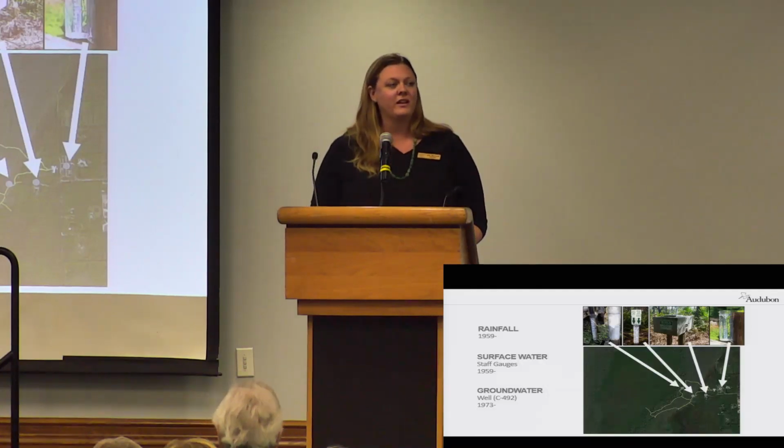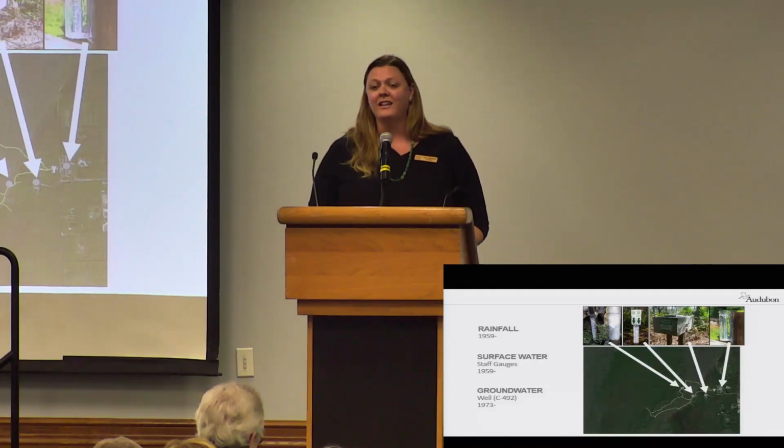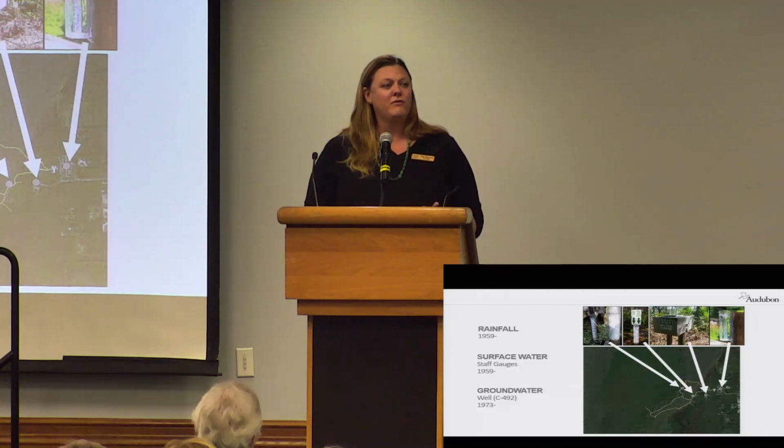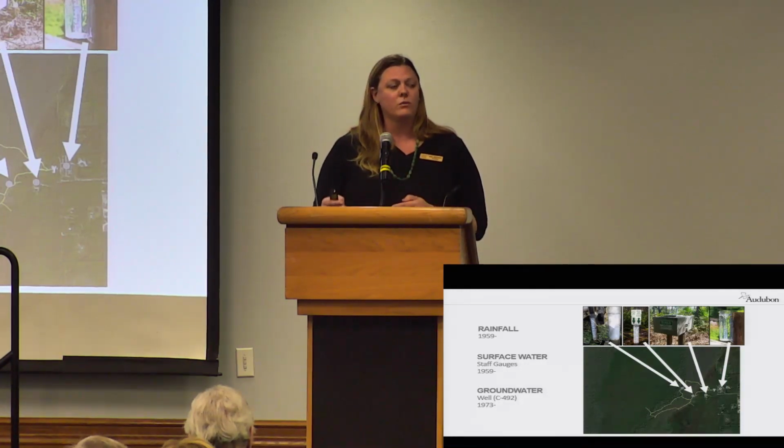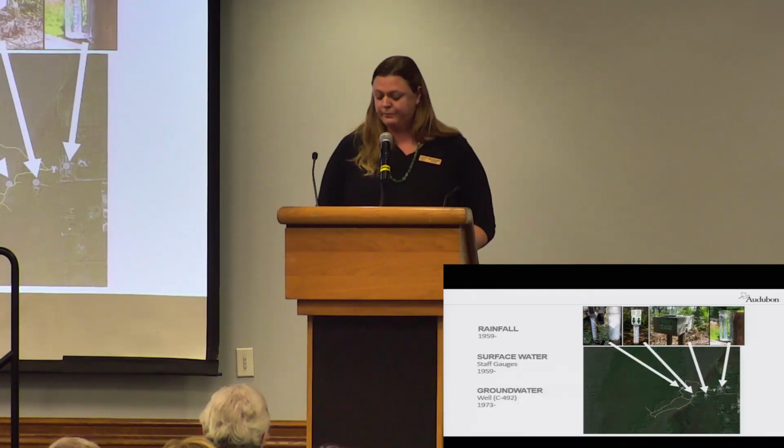And if you think about what Naples and this area looked like in the 1950s, this was before we had much here, inland Collier County. I think the Collier County, Naples area got its first hospital in the 1950s. They got their first bank in the 1950s. So this was during a time that this region was really underdeveloped. So we have a data set that tells the story of how this wetland was functioning, or what the water levels looked like, prior to all of that development.